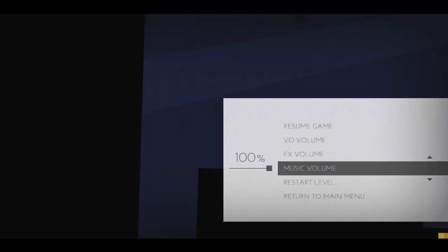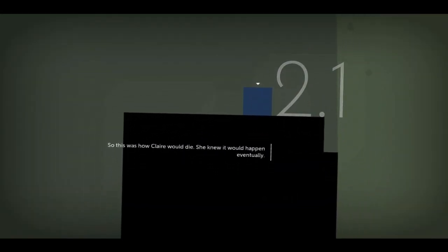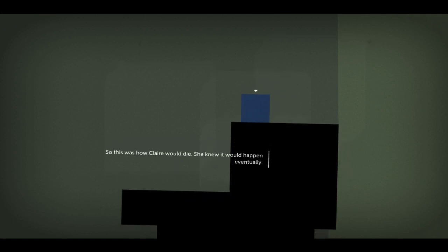So John's kind of a dick to us, but he also views himself as a hero, kind of. There we go. Let's go ahead and, like I said, I don't have that many levels unlocked on here, but I believe in scenario 2 we have even more characters unlocked. I think. I mean, we have to have some. Oh, there we go. Claire's the best.